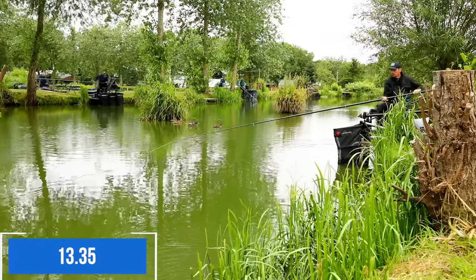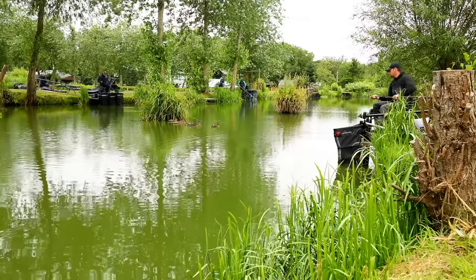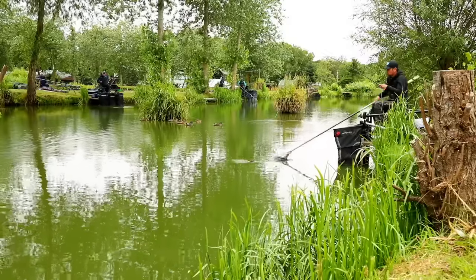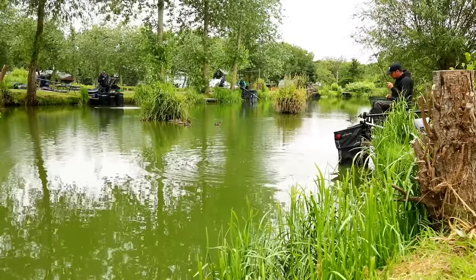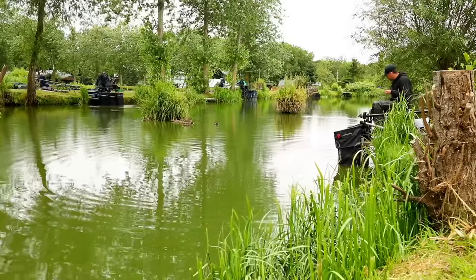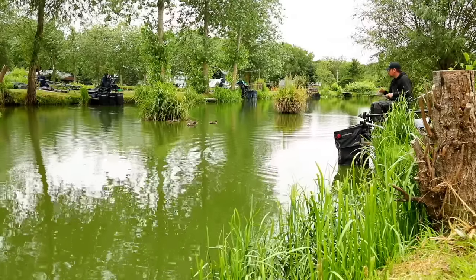Right, so we're about 2 hours in. Just check the time. Oh no, 2.5 hours in, we're about halfway through. Now, it's been interesting, really. I've had to keep rotating my swim. So earlier you were seeing me fishing over to the pot. I was catching well. And it seems like what keeps happening is that line will fade. I'll have to drop in the edge, catch a couple there.